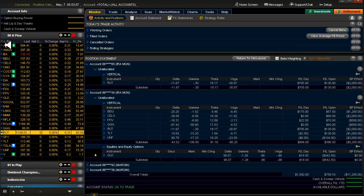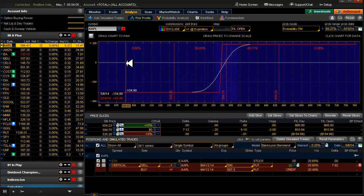Okay. Let's go right to our A plus list at the 5 minute mark, roughly 5.5 minute mark. Bring up our analyze so we can see if we have any positions here. I was thinking about this one here and I took a pass on it and we just talked about that.